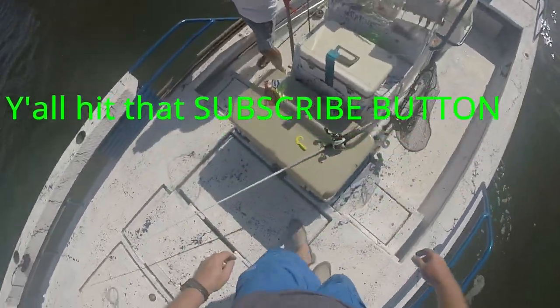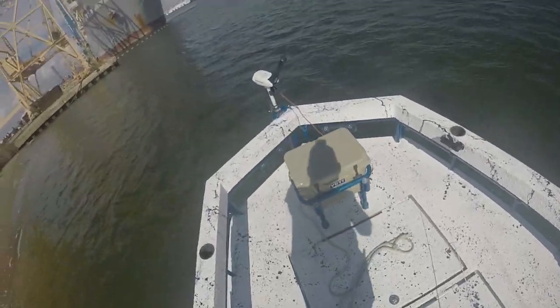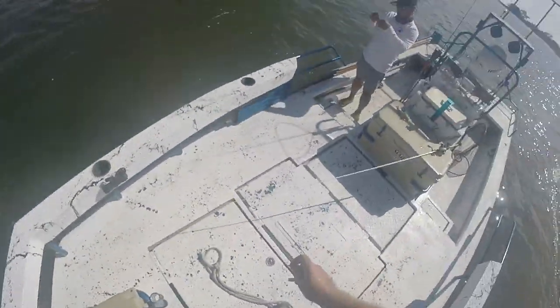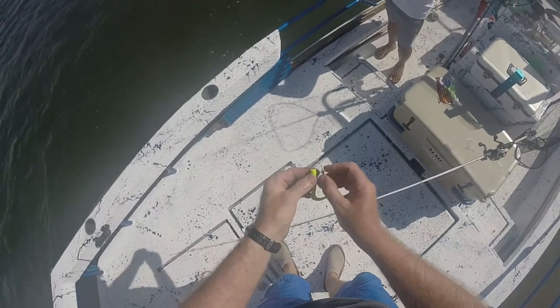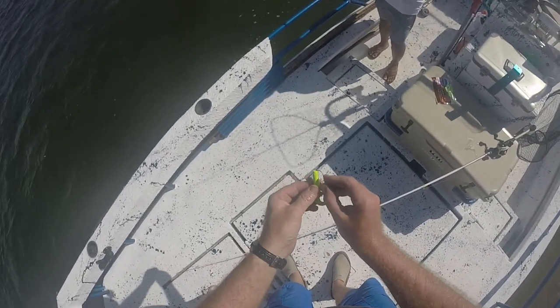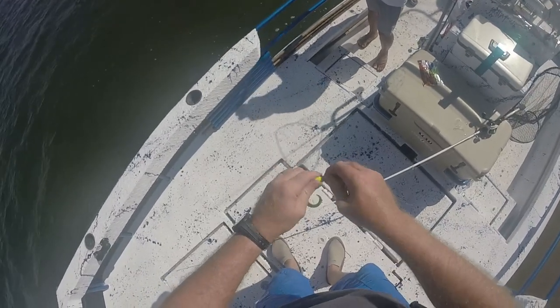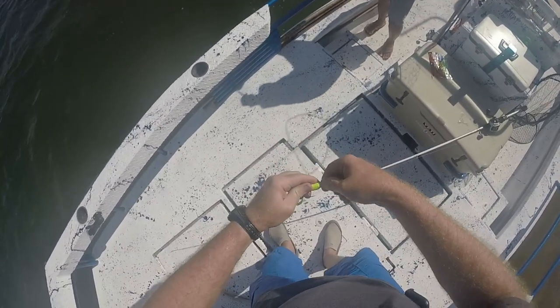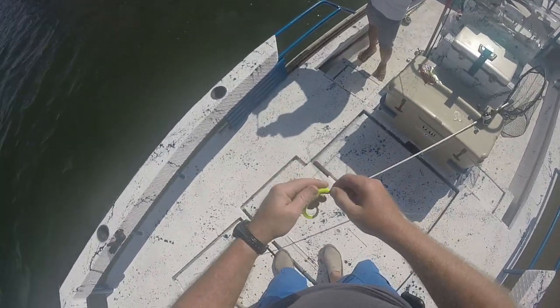All right, y'all. What we're going to do is a head-to-head battle. I'm using Gulp product, and Bun is using Fishbites. They're both chartreuse. We're both on a quarter-ounce jig head. We're going to be fishing side-by-side, same area, and I want to see which product works the best. I'm very curious to see.